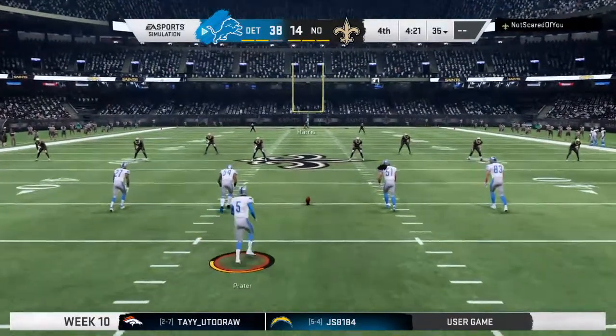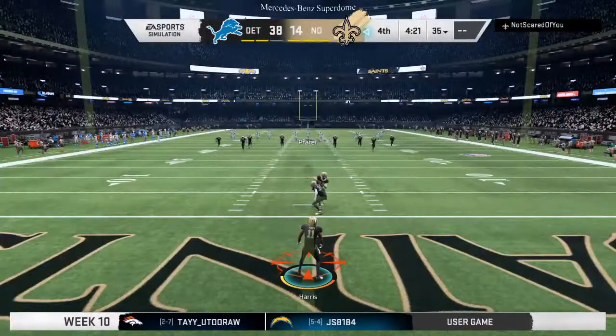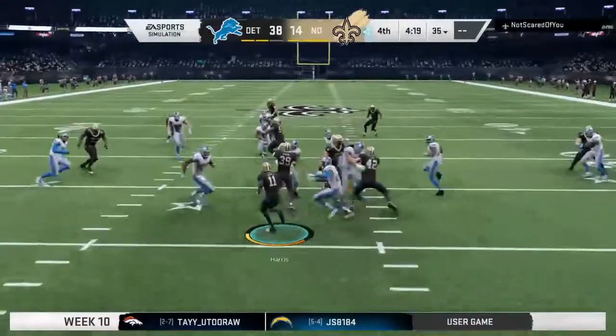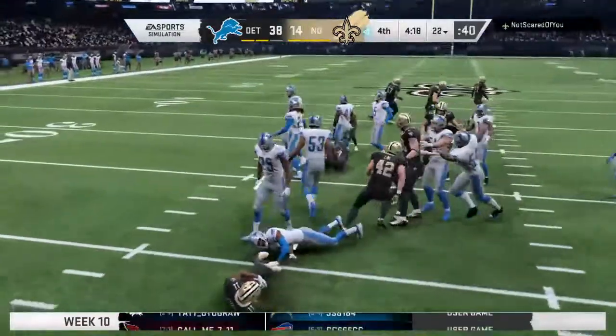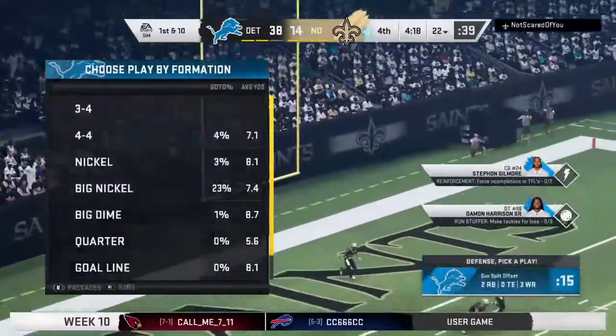Prater now will send it away following the made field goal. That's fielded in the end zone, and he'll take this up past the 20 and down at the 22-yard line. Here we go.